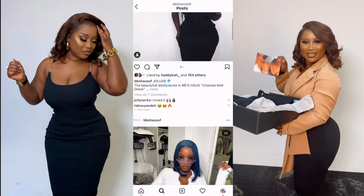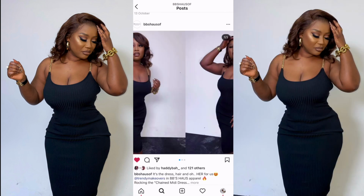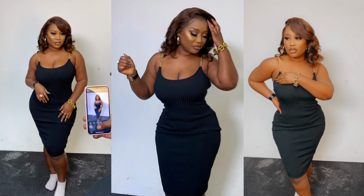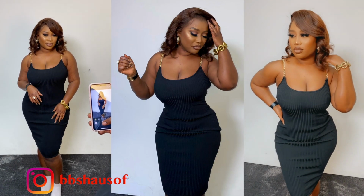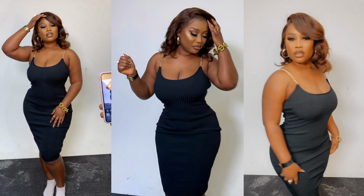She also has a clothing line called BB House, and BB House offers beautiful ranges of outfits and stuff, like this beautiful black dress that I'm wearing. I would also love for you guys to follow that page as well. And here's just a little bit of a snippet of our photo shoot.